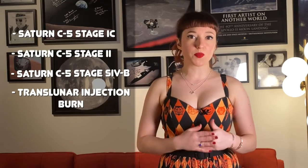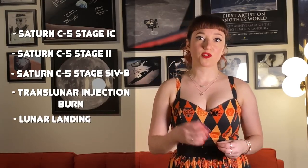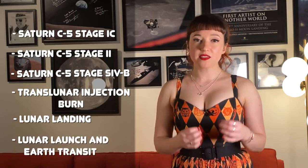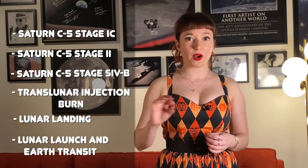The mission on the whole was loosely broken into 6 stages. The first 3 stages were just the rocket firing in sequence to get the spacecraft off the launch pad and into Earth orbit. The 4th stage would propel the spacecraft to the moon. The 5th stage would slow the spacecraft for a soft lunar landing. The 6th stage would launch astronauts from the moon's surface and send them back home.